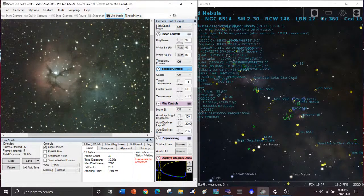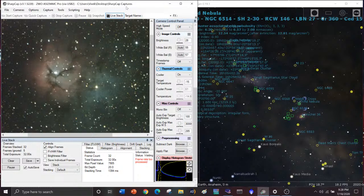But look at the guiding. Wow. Did you buy a new mount? Well, I expect this out of this mount. Yeah. Pretty darn good. HFR is pretty, it's 2.4. That's pretty good.